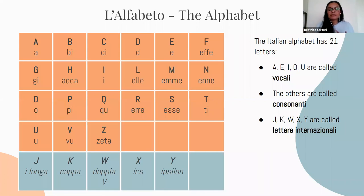So now I am going to read the alphabet for you. Pay attention and try to hear the similarities with the English alphabet. Okay, so let's start. A, B, C, D, E, F, G, H, I, L, M, N, O, P, Q, R, S, T, U, V, Z. So these are the official ones, the 21 that we have in our official alphabet. And then the lettere straniere are I lunga, K, W, X, and Y.